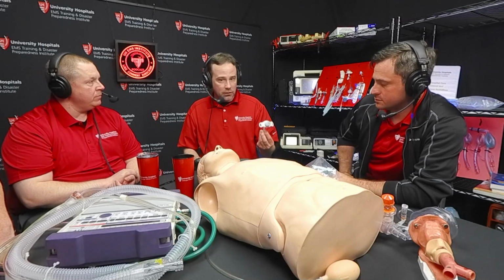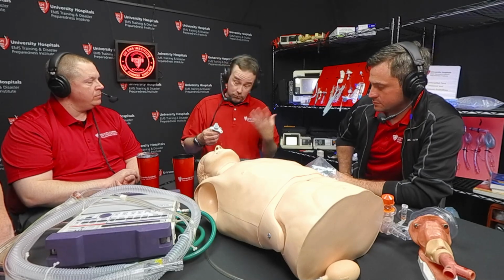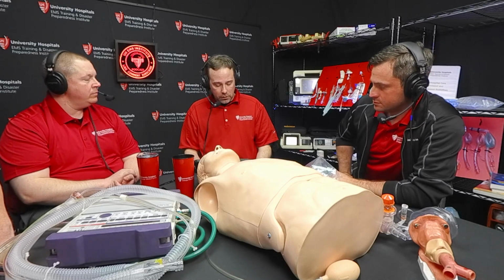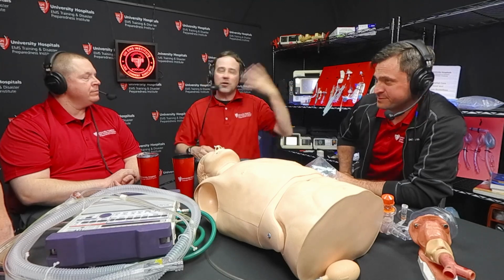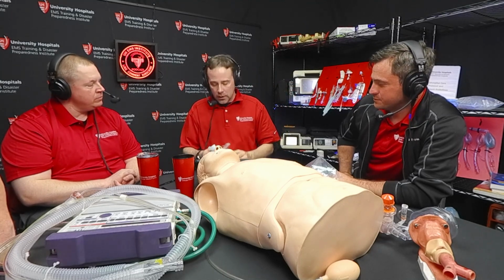Either they've got an uncuffed tracheostomy improperly in this patient, or there was one particular patient that we were on all the time, a young girl. She was a wildcat. She would grab it and rip it off unintentionally. She was just flailing. She'd get a hold of it and tear it out, right?